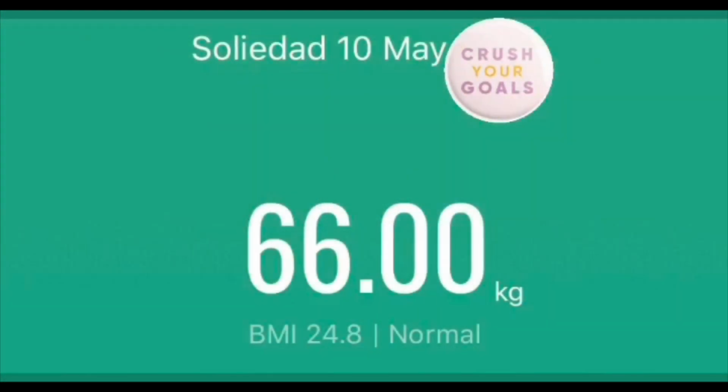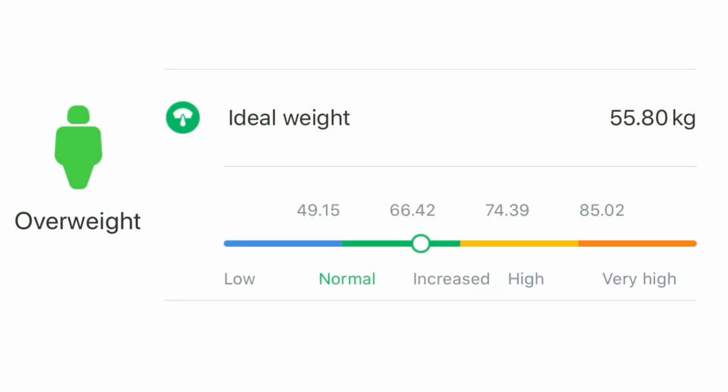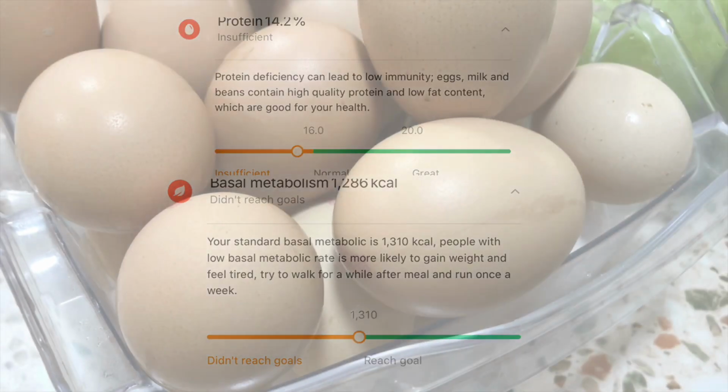Based on my body size, 66 kilograms is already overweight for me, and my ideal weight is only 55.8 kilograms. My BMI and body fat already exceed the limit, so I really need to do some exercises. Recommendations are that I need to consume food that is high in protein, such as milk and eggs.